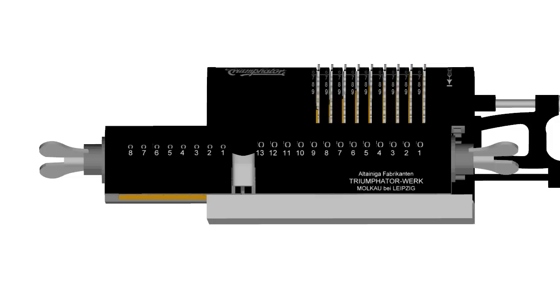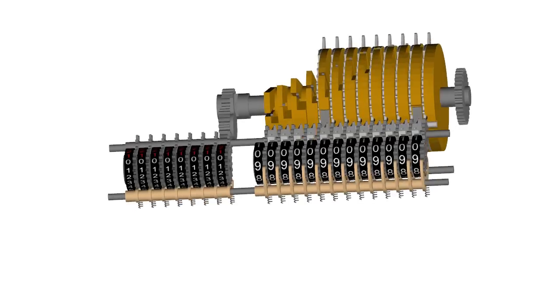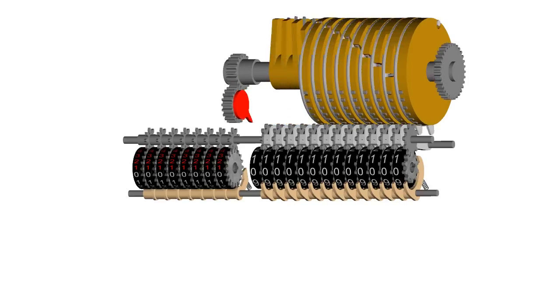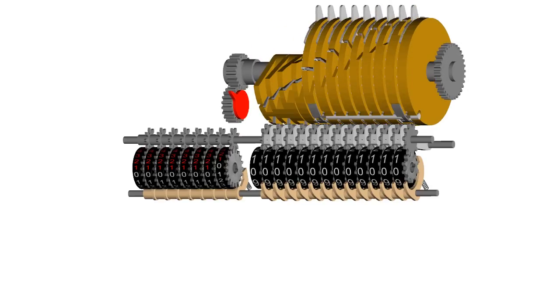The carriage also contains a counting register that records the number of rotor turns during multiplication and division. The intermediate gears of the counter are driven by a single large tooth geared to the rotor shaft, which advances the current column by 1 digit each turn of the rotor.